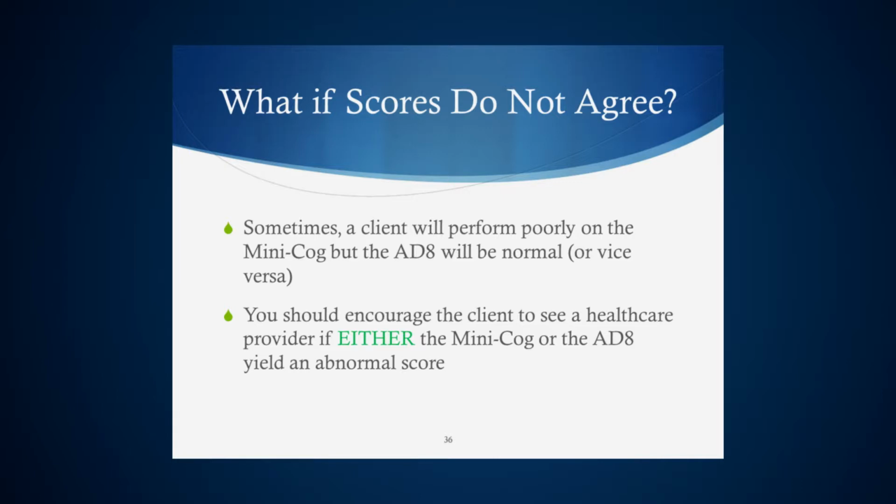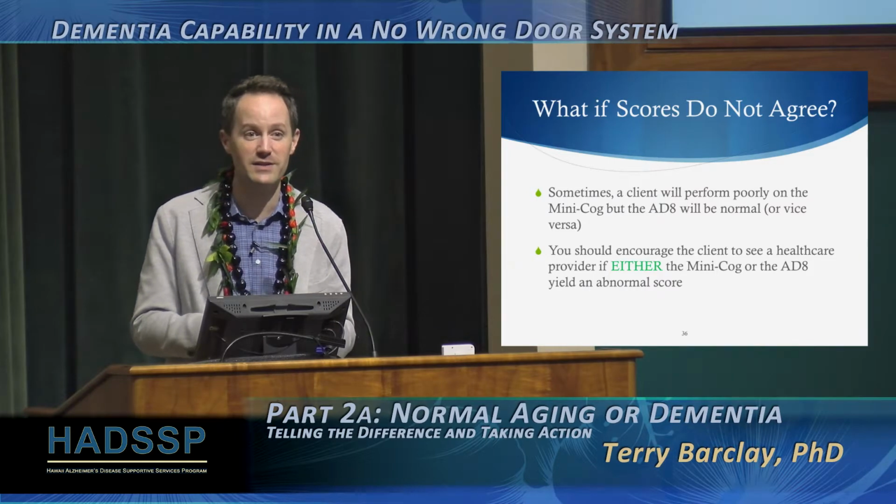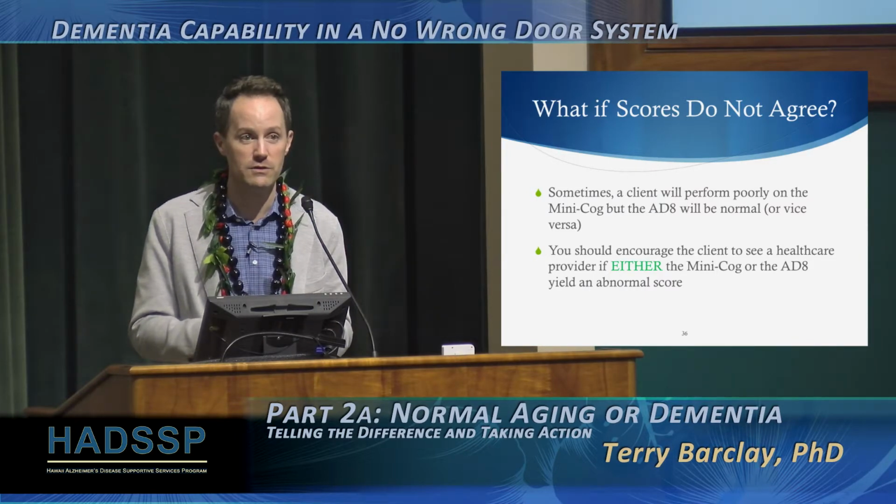So you're going to be using both the Mini Cog and the AD8. So what if the scores on those 2 instruments don't agree? Let's say the client performs poorly on the Mini Cog, but the AD8 is totally normal. You get a score of 1 on the AD8, but a 2 on the Mini Cog. What do you do then? How do you make sense of that conflicting information? Say that again? So maybe the person answering the AD8 isn't having accurate information.